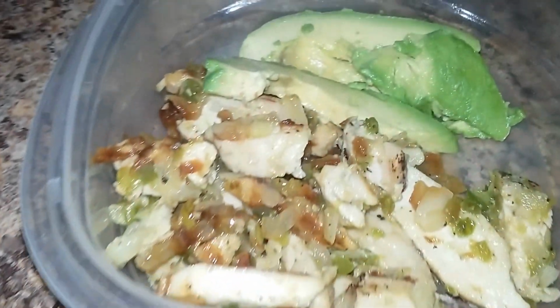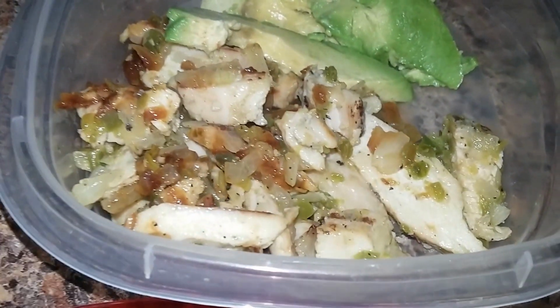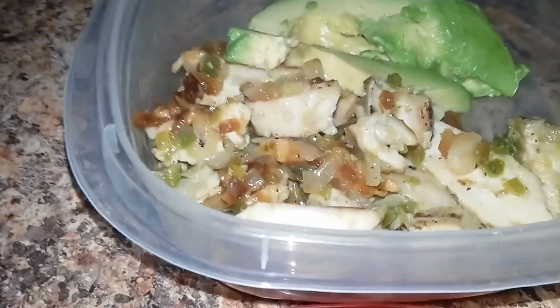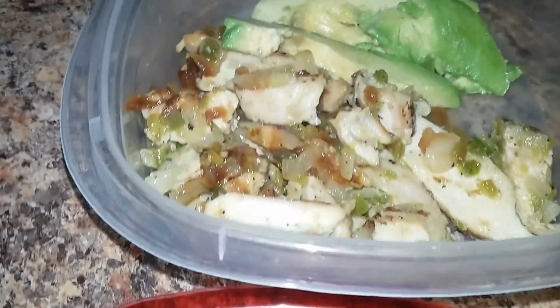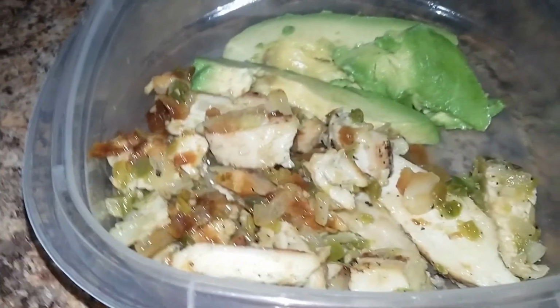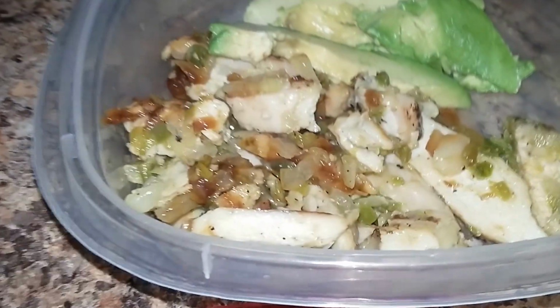My third meal is about 4 or 5 slices of avocado. And again, boneless, skinless chicken strips with the onions and the bell peppers cut up. Now, something I also love is ground turkey. So sometimes I'll switch up and have the chicken strips like this, and then I'll have the ground turkey for my third meal. I'll switch it up and do every other meal the chicken, every other meal the ground turkey, just so I don't get bored with it.